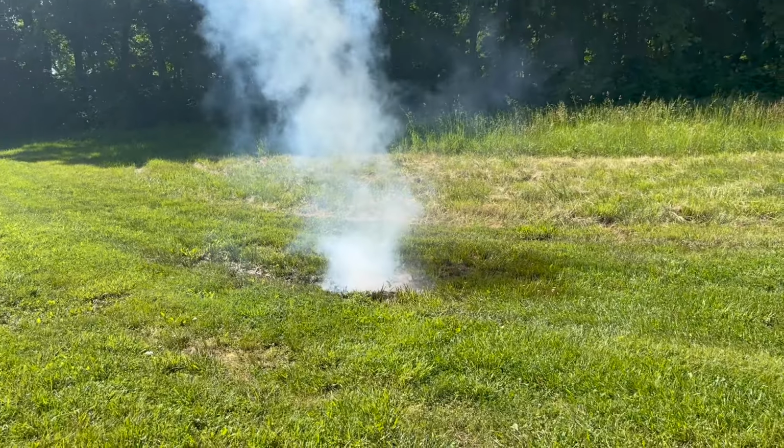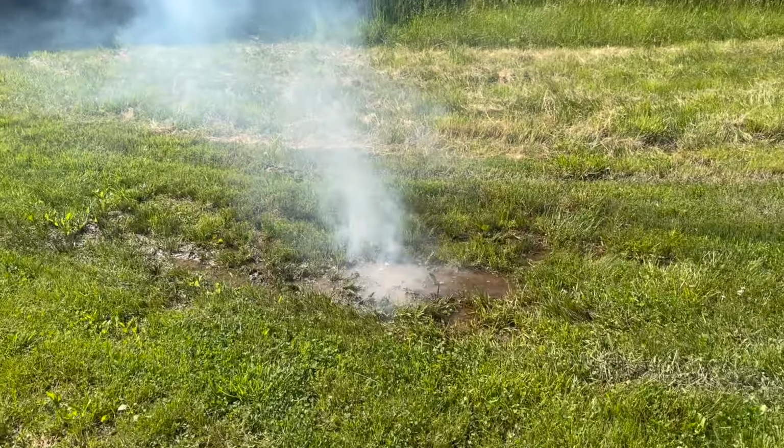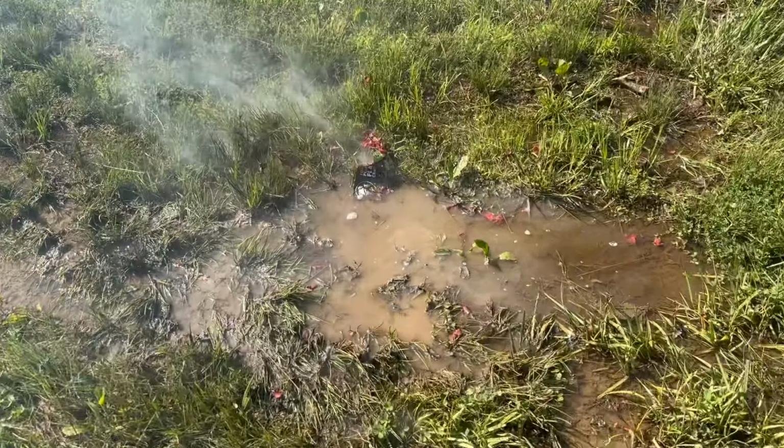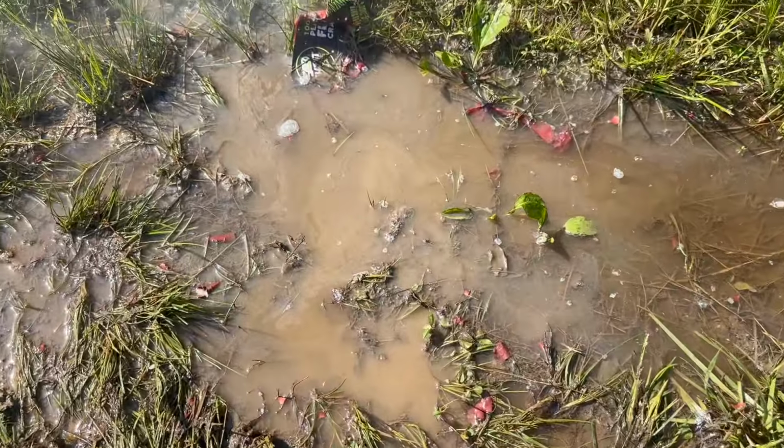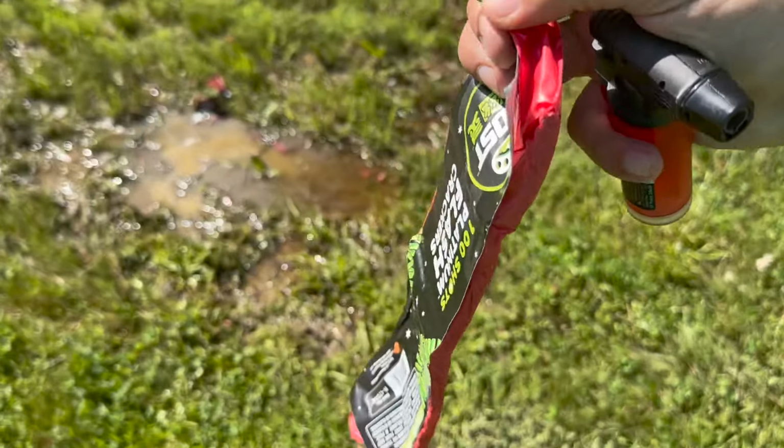Oh, that was hilarious. It was almost like it created a fountain effect with all the water coming out. That was hilarious. Look at the water now. It's all mud stained and stained with smoke. All right, I definitely have to light another one. That was too funny not to do it.